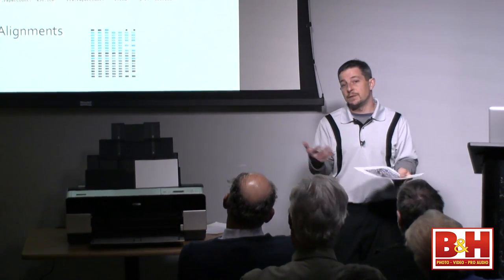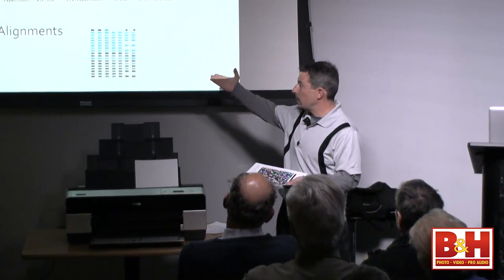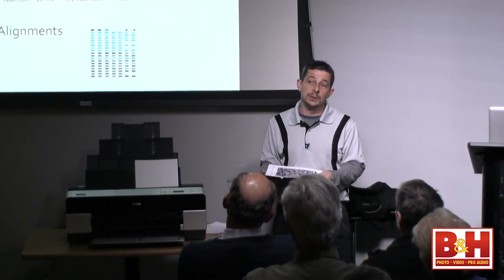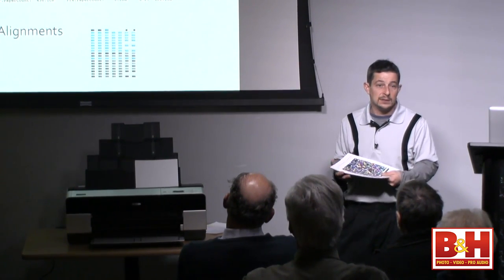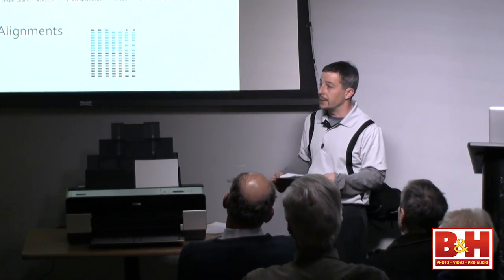The machine will do great if you turn high speed off and you've never done the head alignments, but why not cut your print time in half? Do your head alignments. Certain machines like the 3880 on up do them automatically. I believe the R2 and the R3000 as well do their head alignments automatically. So why not do them? Printer's aligned, it's ready to go. Print in high speed at that point, which is going to cut your print time in half.